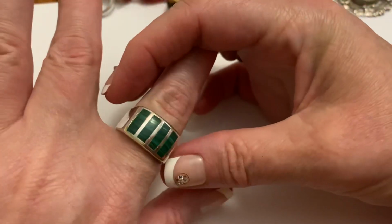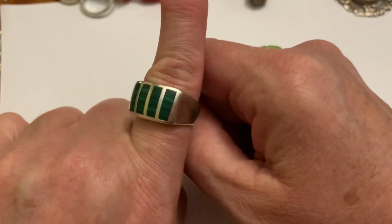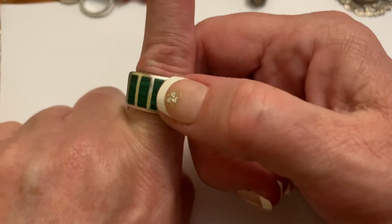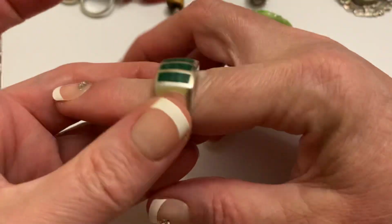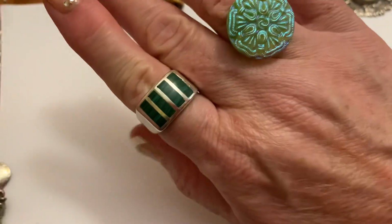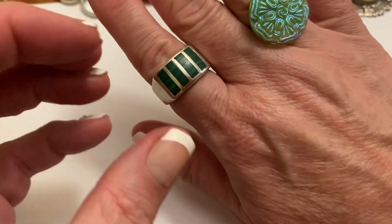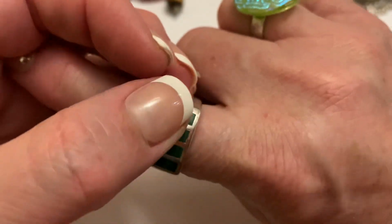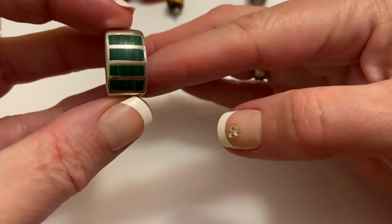And here's a big, chunky, the name's coming to me. It's terrible, isn't it? Malachite. I like malachite in bigger pieces. I mean, I like this one, but if you've ever seen really large pieces with a lot of colors running through it, like this, it's just a really pretty stone. Love that.